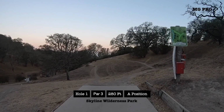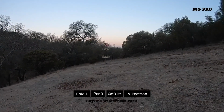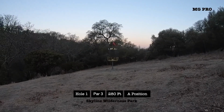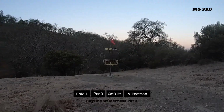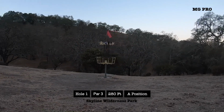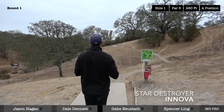Here we are on hole 1, starting off the tournament right in classic form. This is generally a wide open shot you're able to throw overhand, righty, lefty. Just get it on the hill by the basket, hope it stays, and net it. A lot of danger to the left. You don't want to be hyzering off to the left. It can go down pretty far.